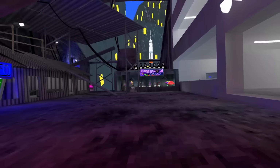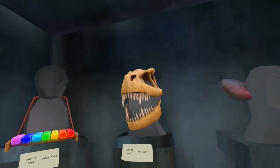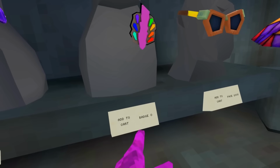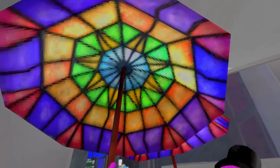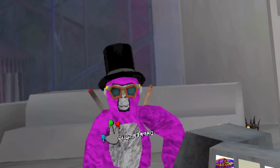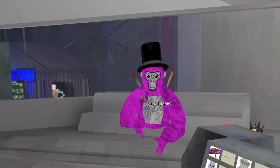Let's check out these new cosmetics. What we got here? Crystal caverns. Ooh, this stuff looks cool. We got a xylophone thing, a dinosaur head. Ooh, cave pin, and it's free. Free cosmetic, let's go. Let's see, we got the umbrella. Pretty nice, looks pretty good. What's up? Got some glasses. Ooh, look at those. Got the cave pin. Oh yeah, cave pin. Let's go. Got the pink that matches me. Pink monkey gang.